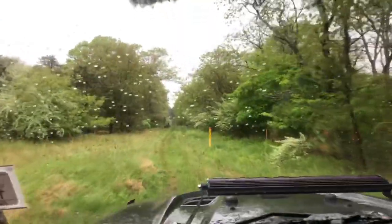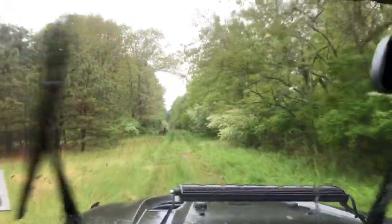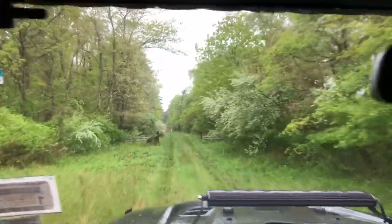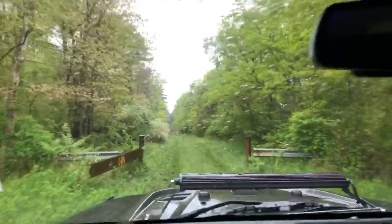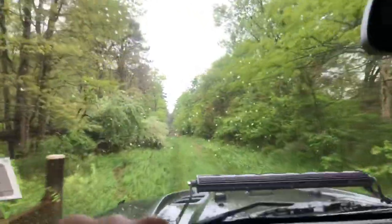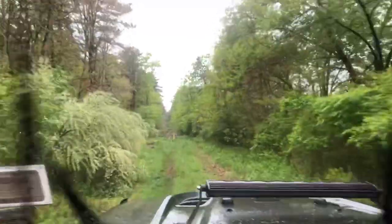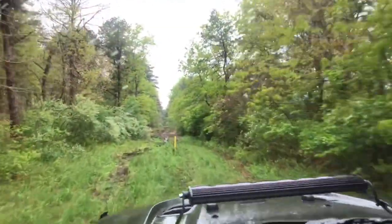All right, we're almost getting there. I'll show you one cool thing by the exit. Just hang on, guys. You're gonna see what the exit looks like. I'm telling you, it's like a miracle that I even found this place. Just hang in there. The muddy stuff is coming up. You guys didn't see the beginning of this trail. The mud starts right about now.